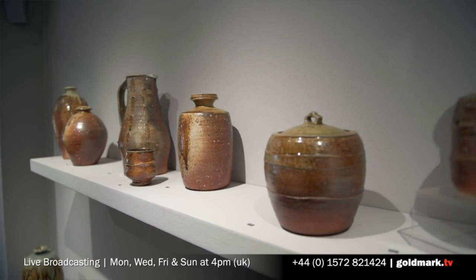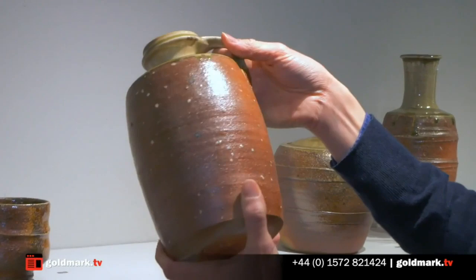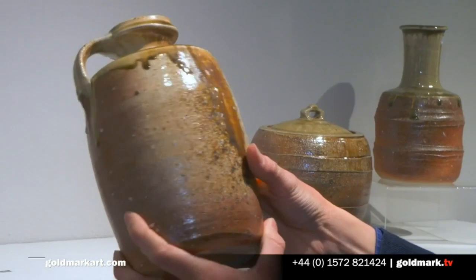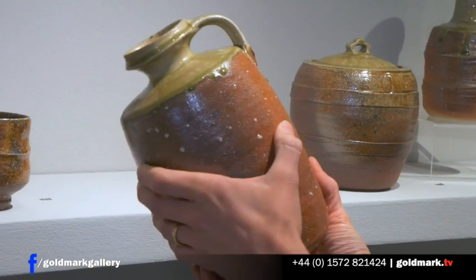If you have a look on something like this jar, you can see the breadth of the range of red, deep red colours in this clay here. This wonderful rough texture that's then lightened by this pooling ash glaze here. And it contrasts beautifully with the ash glaze on top. This is again, I think, that pine ash glaze that we've seen throughout, which gives you this lovely olive colour.